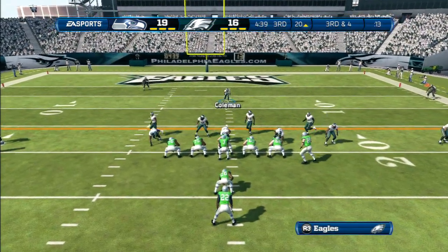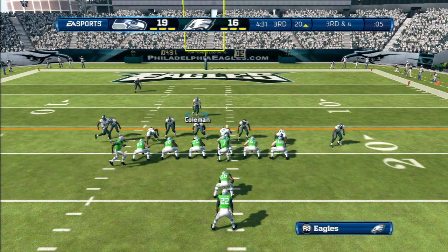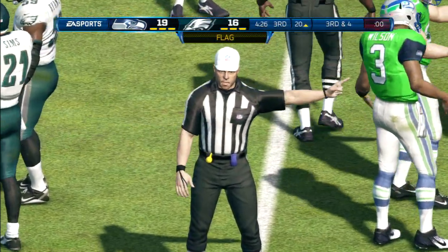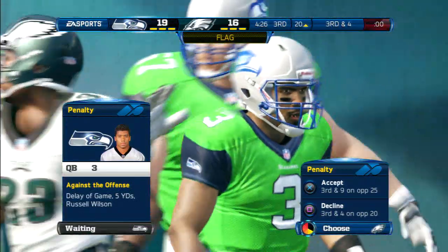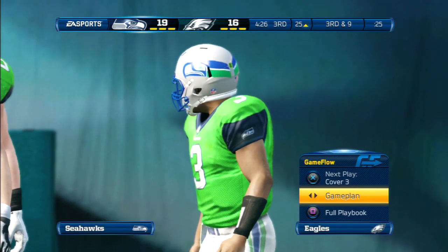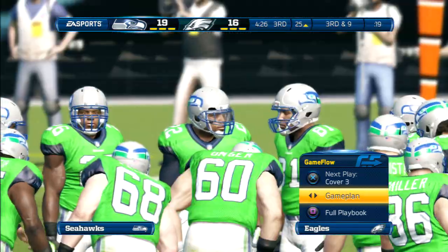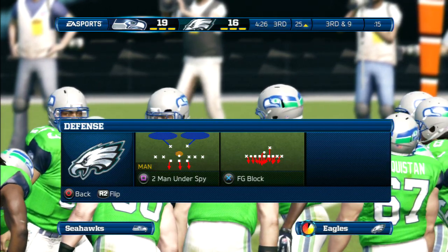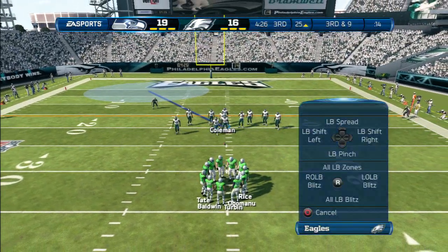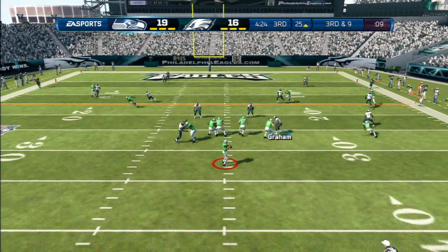The offense looking down the field. The promised land so close by. The quarterback motions the wide receiver. Looks like a delay of game. Delay of game on the offense. Still third down. A lot to overcome here, especially that penalty. And it's third down.